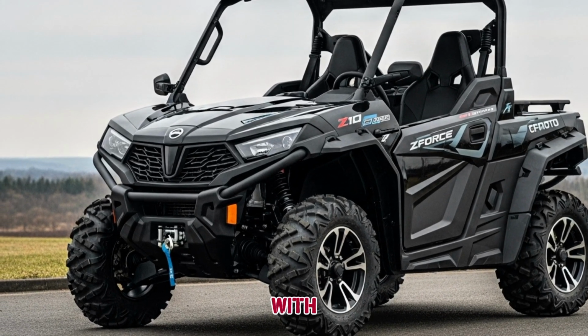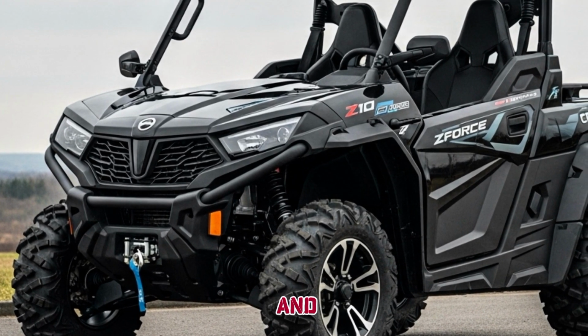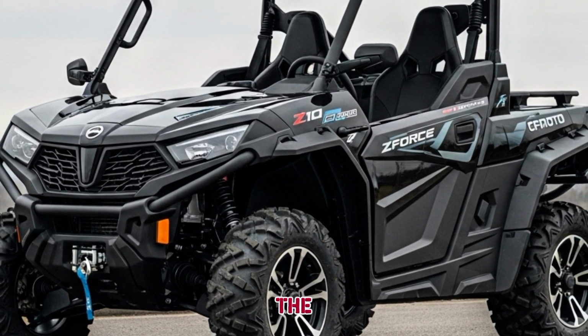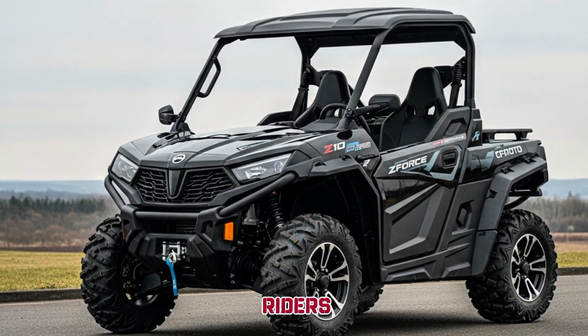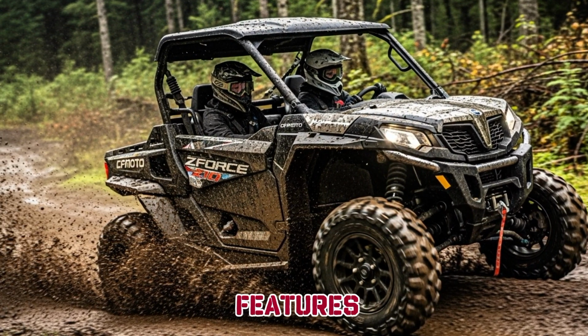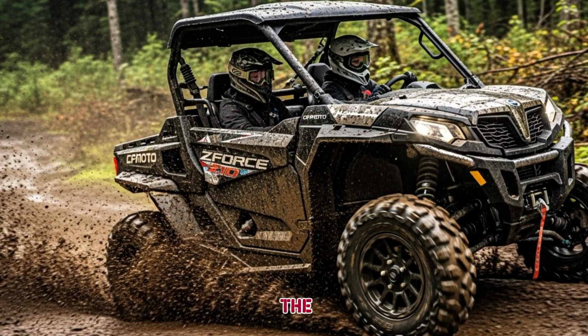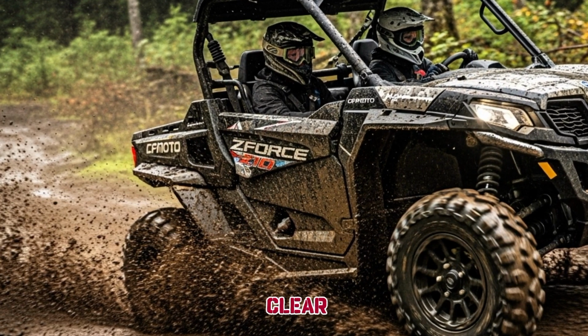Suspension and handling. The Z10 is equipped with independent dual A-arm suspension in the front, and multi-link suspension in the rear. With long travel shocks that are fully adjustable, it delivers excellent stability and comfort over rough terrain. The wide stance and low center of gravity provide extra control, ensuring riders can push limits without losing confidence in handling.